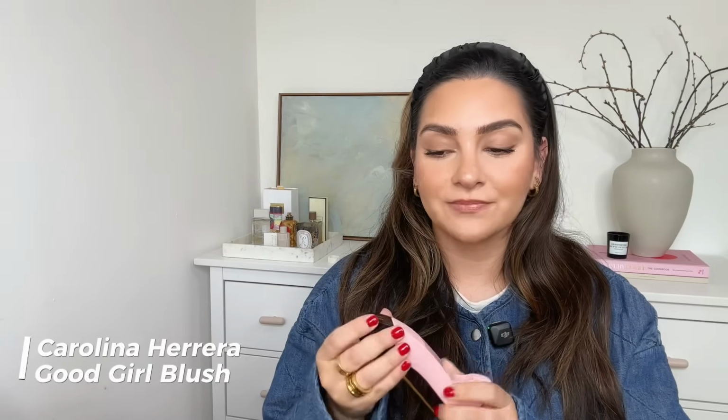Then of course, I have to talk about the best perfume ever. One of the best perfumes ever. This is Carolina Herrera's Good Girl Blush. I just adore this perfume. Still, every time I wear it, every time I spray it, I'm just absolutely stunned. It's just everything I love in a perfume. The only thing that I still hate is the bottle. Like, why? Do you have to look like that for people to be interested?